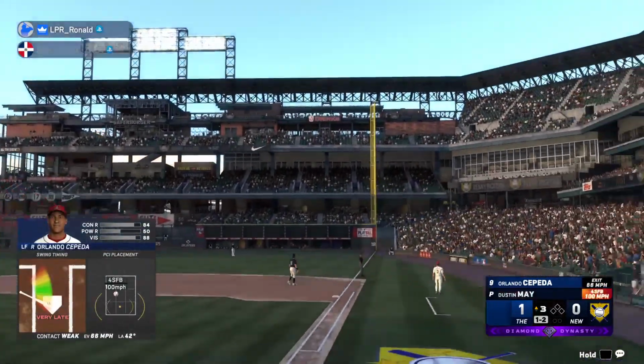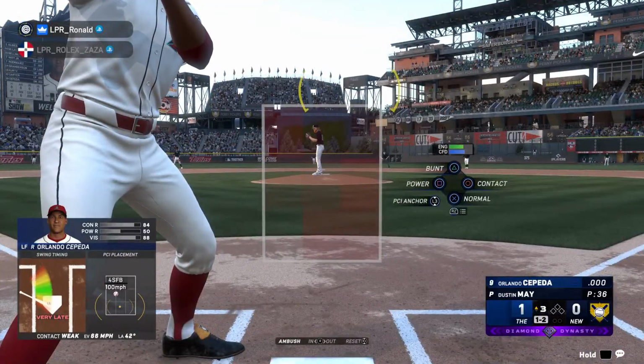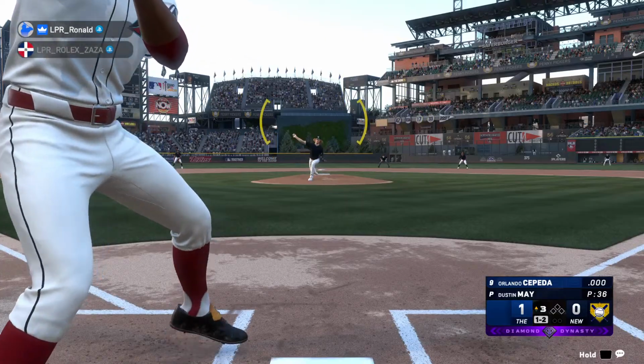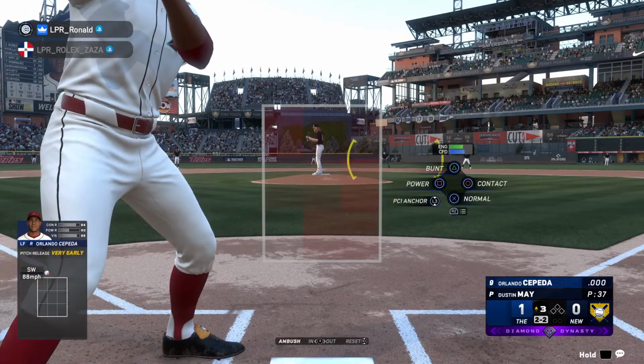Fouled off, and they'll do it again. 100 miles an hour, foul that off. That's a good piece of swinging. I won't say hitting because he didn't get a knock, but a good piece of swinging to keep the at bat alive. And that's a little bit high, and it's 2-2.